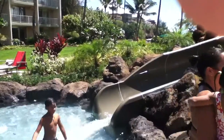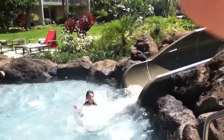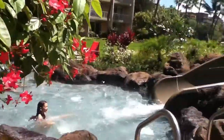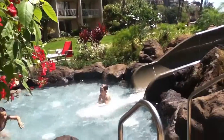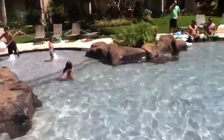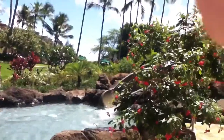Are adults allowed to go on the slide? I'd like to go on the slide. Kids only on the slide? That sure looks like fun, doesn't it? That's questionable, dude. They ought to have a slide for the adults.